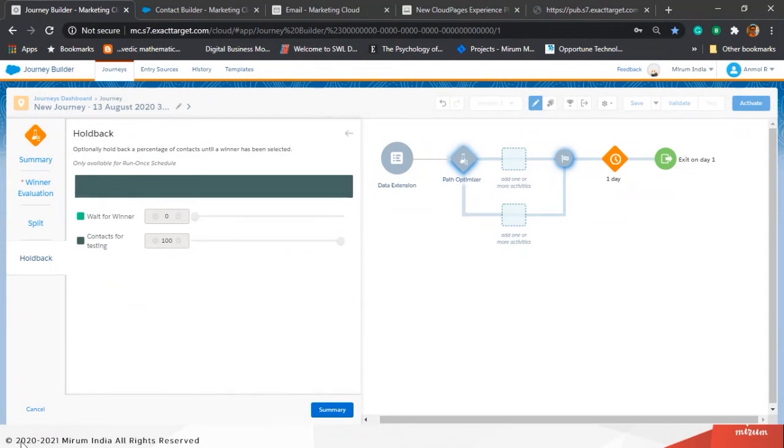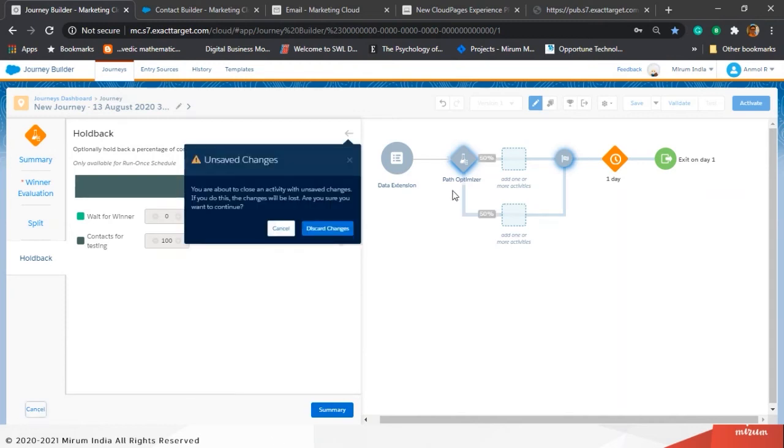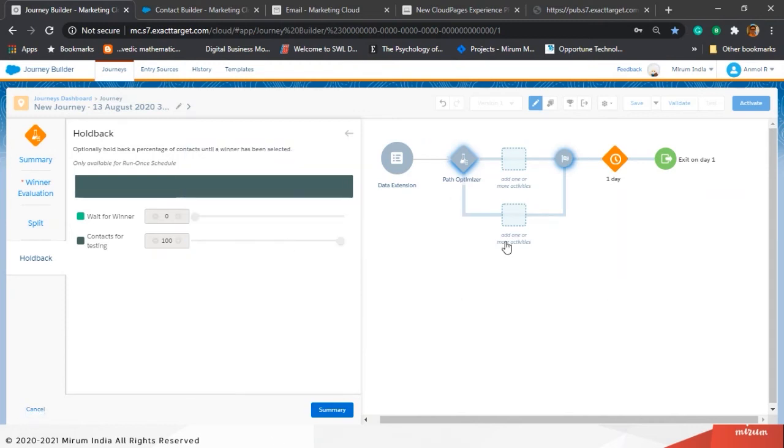As simple as that. No issue of getting onto multiple screens, no issue of getting onto multiple tabs, etc., etc. Everything happens inside a screen, one simple flow of activities, and that's it.